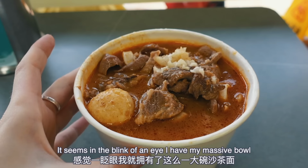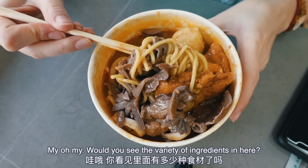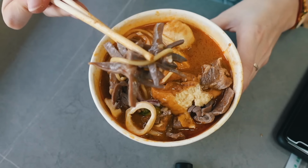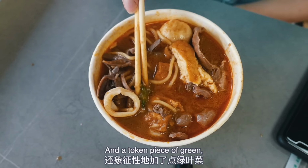It seems in the blink of an eye, I have my massive bowl, or I guess cup, of xia cha mian, but it is a massive cup. If you're interested in the size, roughly the size of my head. My oh my, would you see the variety of ingredients in here? Obviously we have our noodles, but we've just got everything under the sun. We've got fishball here, we've got lots of seafood, that's a calamari ring there. We've got tofu, some octopus here. So this one here, this is yajin, duck gizzard. This is some kind of offal, I don't know, maybe lung? I'm not really too sure. And a token piece of green.